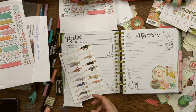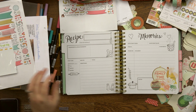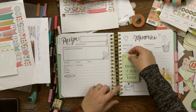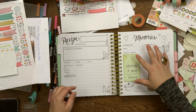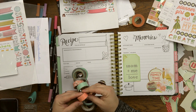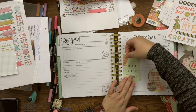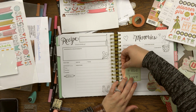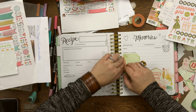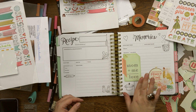So I'm putting this family time piece down here because this is something my daughter and I made together when she was little. It's something we called mother-daughter soup. And I want to make sure that I'm putting all those special little pieces down. So I'm going to put this washi, this piece right here, but she will still be able to write under it because you can flip it and still write there. So I'm just putting that piece.